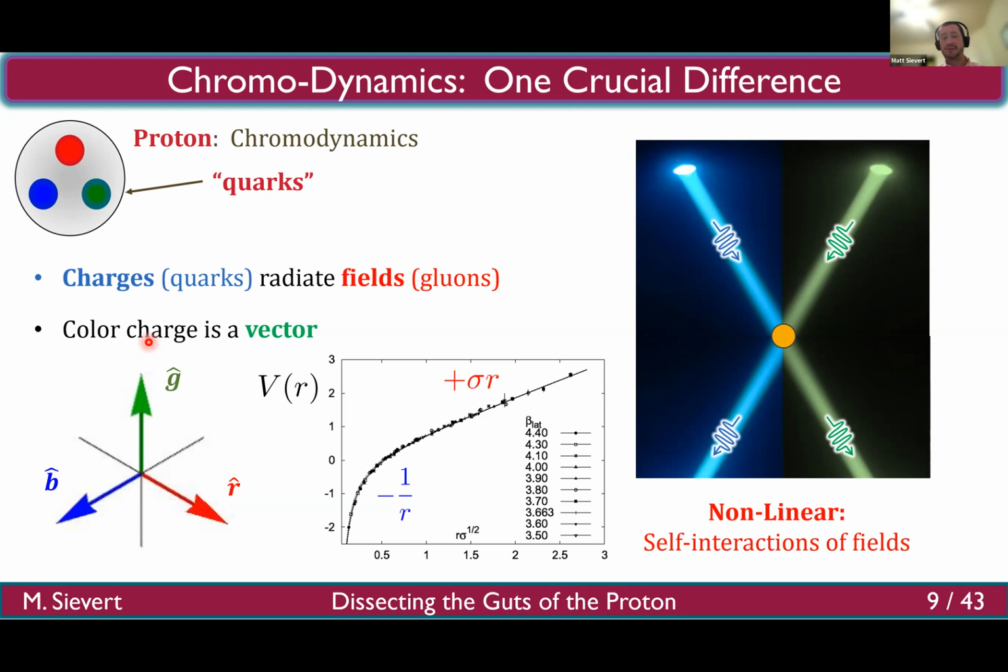Both of them are structurally very similar theories that look like Maxwell's equations about how source charges radiate fields in a relativistically covariant way. But that one change about the nature of charge leads to nonlinear self-interactions of the gluons, and those nonlinear interactions of the gluons change the structure of the potential completely. We see the familiar sort of Coulomb tail in the heavy quark potential at very short distances. So this is the effective potential between a quark and an antiquark that are very heavy and that are sitting fixed in space. So at very short distances, you see the attractive Coulomb potential, the 1 over r.